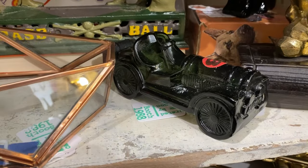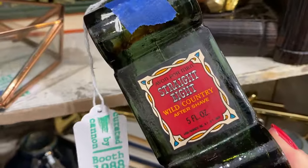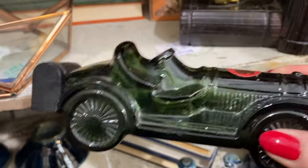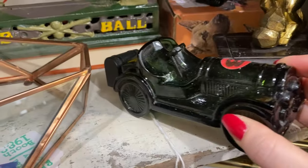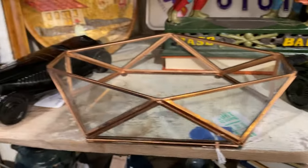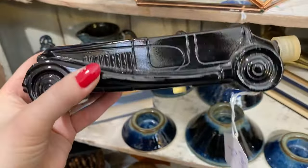Whenever I see a cool little glass figurine and then I take a closer look, it is most often a neat vintage Avon perfume bottle or cologne bottle. How cool is that? Look at this one. That's awesome.